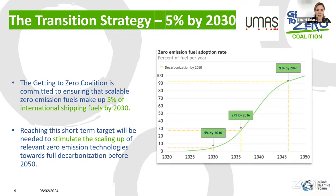So we worked together with the high level climate champions and our knowledge partner UMass to define a fuel uptake target, which is 5% of scalable zero emission fuels by 2030. That would then put us on track towards full decarbonization by mid-century. As you can see here, the transition would take the shape of an S-curve. After the 5% initial uptake in 2030, the uptake would increase quite steeply to put us on track.